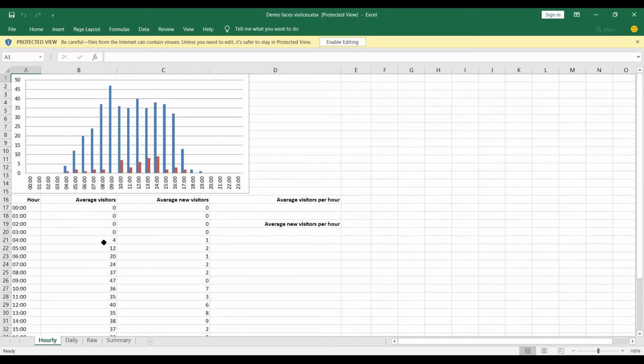Visitors, here, is the number of specific unique people that the camera has seen. So if it has taken several pictures of the same person, it doesn't count them as separate entries. It just counts them as a single person. And new visitors is how many people the camera has seen that it has not recognized before. So this is the first time that the system sees that person. So it is very, very useful for retail, for marketing.